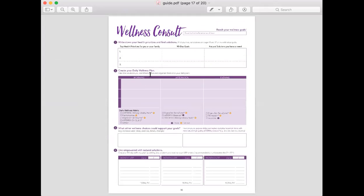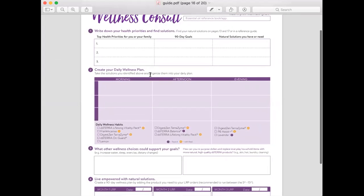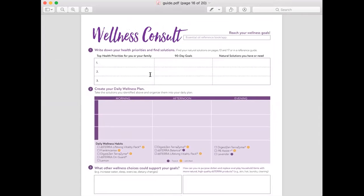I'm going to go back to this one. I just really want you to feel comfortable. You do not have to be a holistic health coach or certified to walk yourself or someone else through this. So we're going to write down maybe the essential oil book or app that they're going to use to learn more. We're going to ask them what their top 3 health priorities are.